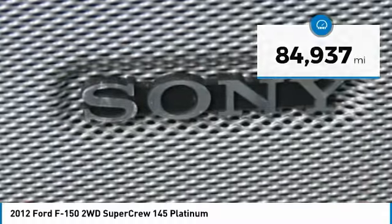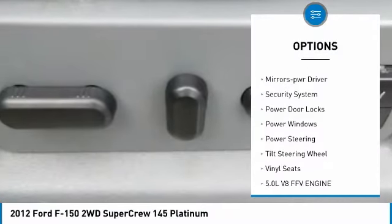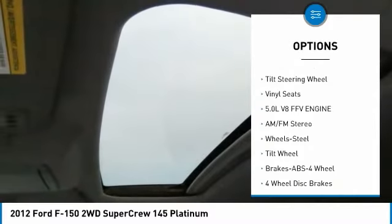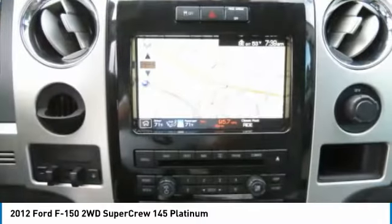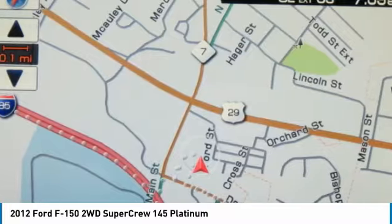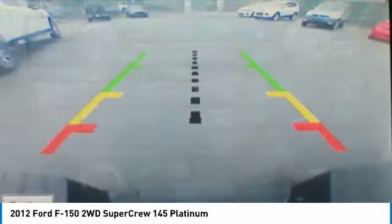Here are some of this vehicle's great options: traction control, remote keyless entry, steel wheels, mirror memory, security system, power door locks, power windows, power steering, tilt steering wheel, vinyl seats. If you like it online, you'll love it in your driveway. Take it for a spin today.